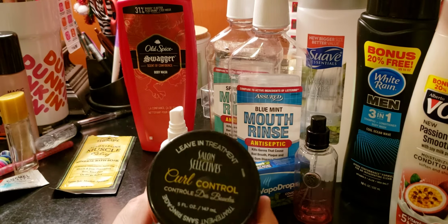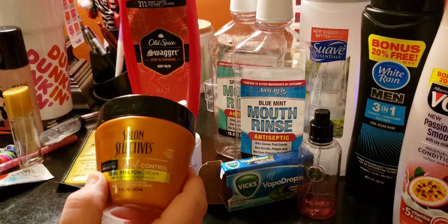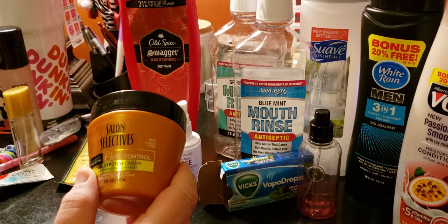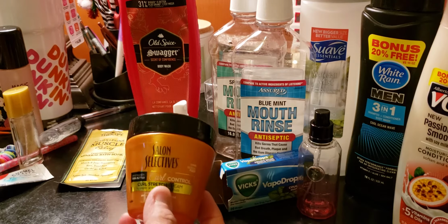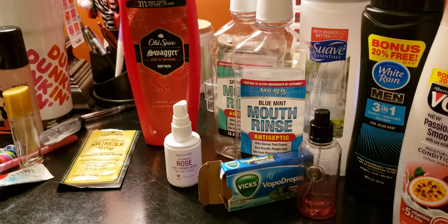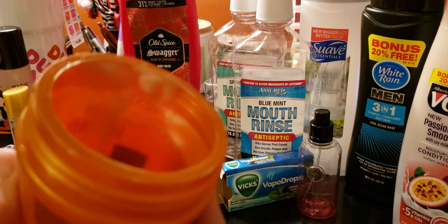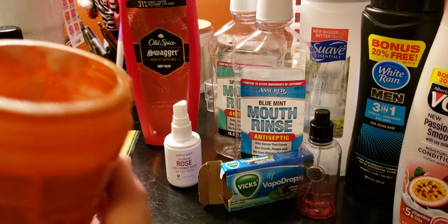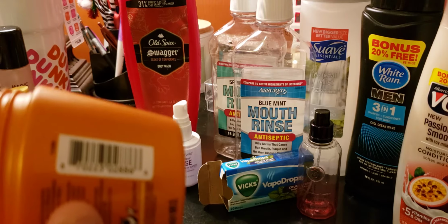Next, I got from Dollar Tree, Leave-In Treatment, Curl Control. Now, I've used the other, I don't remember the name. It was Salon Selective, but I don't remember what it was used for. And it felt like you're just throwing cream in your hair. This stuff is very good in the smell. I don't know if you can see that. I do have just a little bit left. I'm not going to even try to literally clean that out, but it was something I would repurchase.